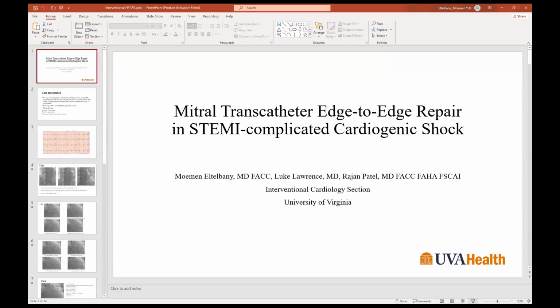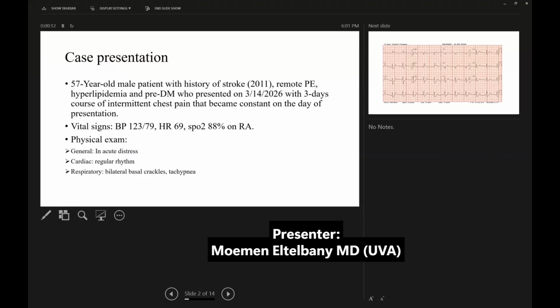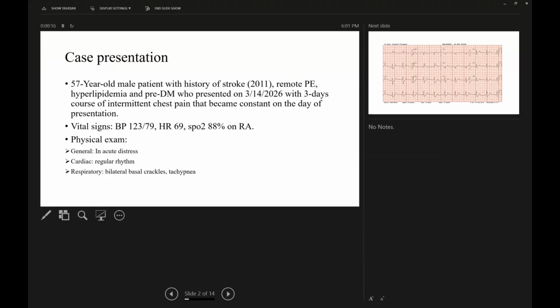Basically, he's a 57-year-old gentleman with history of remote stroke that was back in 2011, PE, hyperlipidemia, pre-diabetes. He initially presented to our hospital back on March 14th, a while ago. He had a 3 days course of chest pain that was intermittent, and then it started becoming more intense and constant on the day of the presentation.